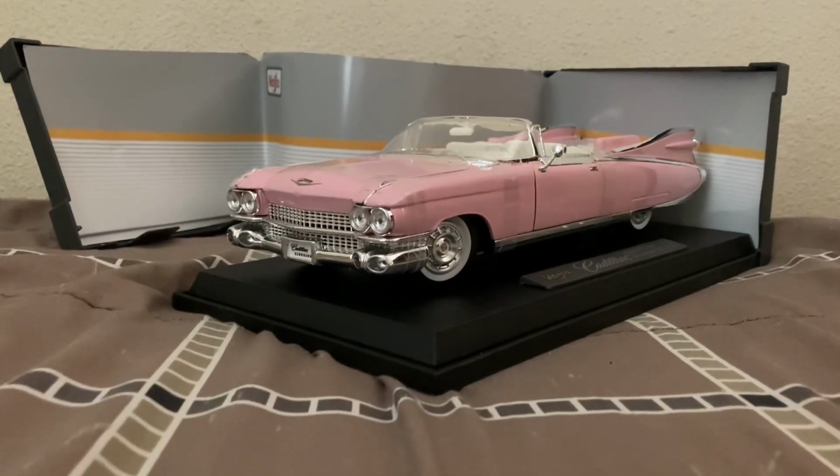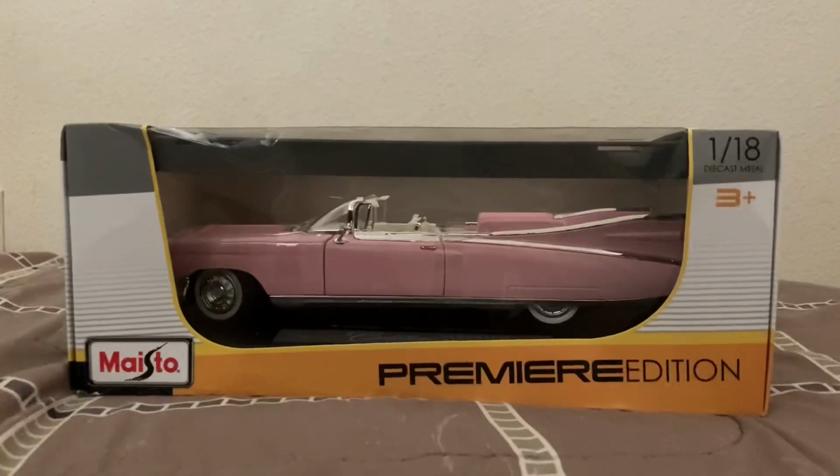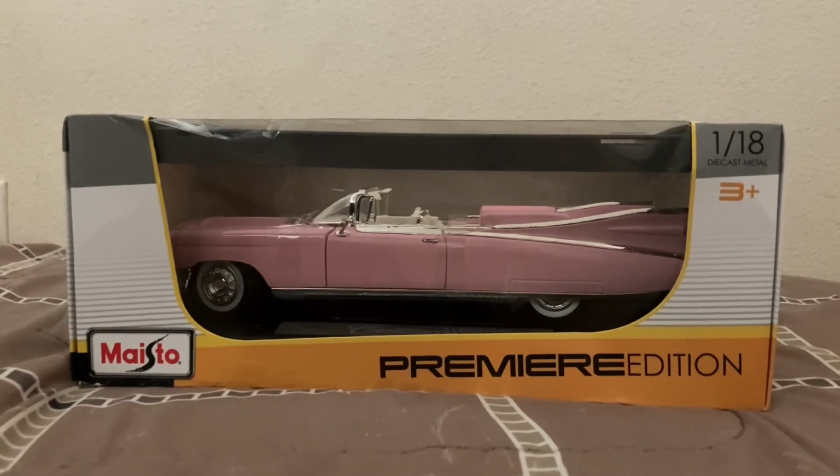This is my new ride, a 1959 Cadillac El Dorado Biarritz. So, interesting story on how I got a pink one. I'm on Amazon. I click on the link. It says 1959 Cadillac El Dorado Biarritz 118. Colors can vary. They showed a red one and they showed a pink one. And of course, I get the pink one in all its glory.